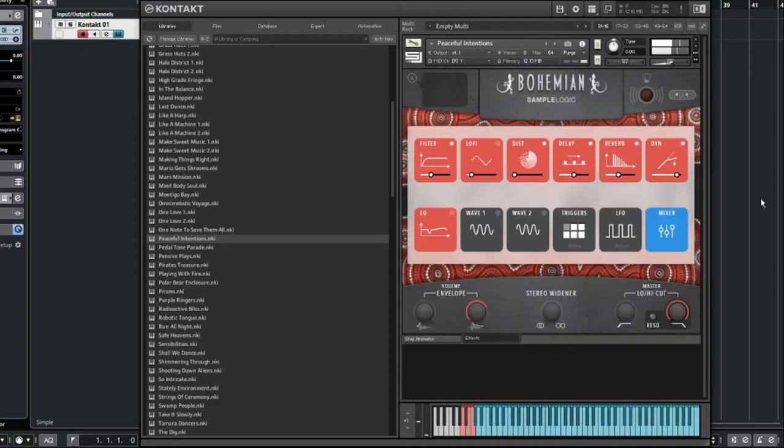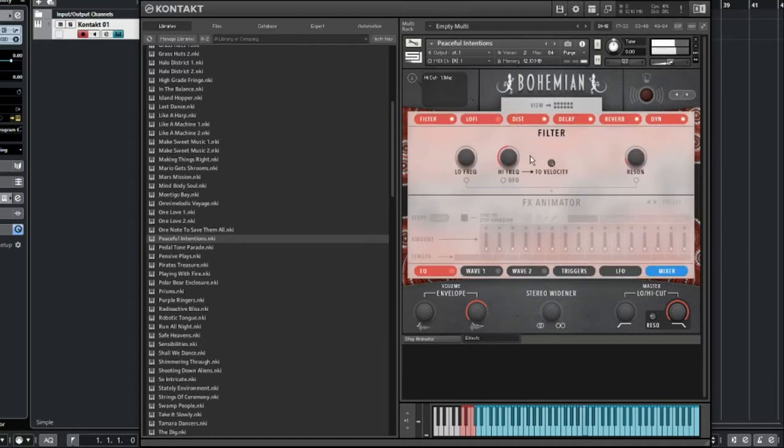So we also have the different effects. You have the stereo widener, the master effects, envelope, volume, and we can go into finer detail with filter, lo-fi, distortion, delay, reverb. A couple of those are already active, like filter. There are just the basic effects, but if you go in, you can see the frequencies activated there.